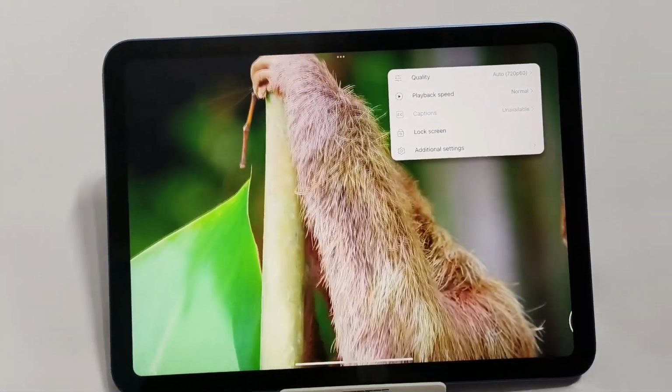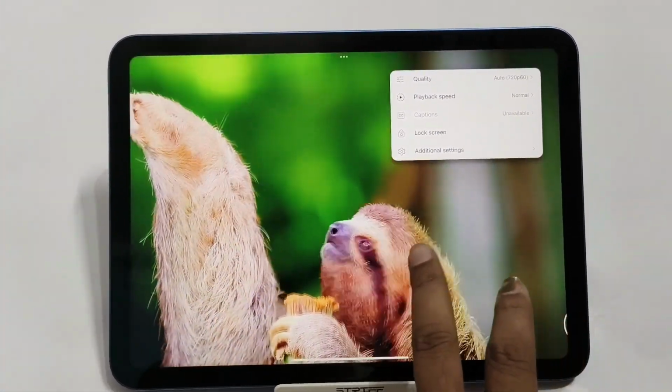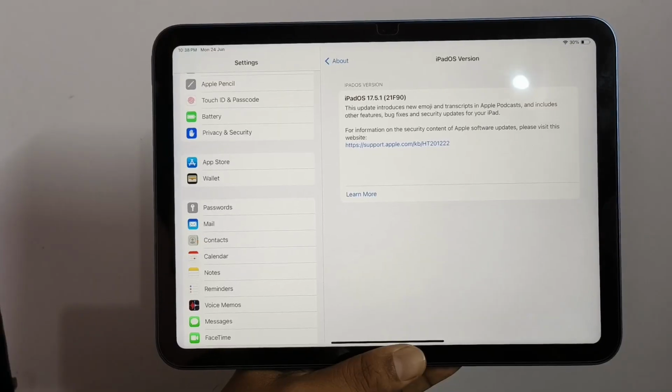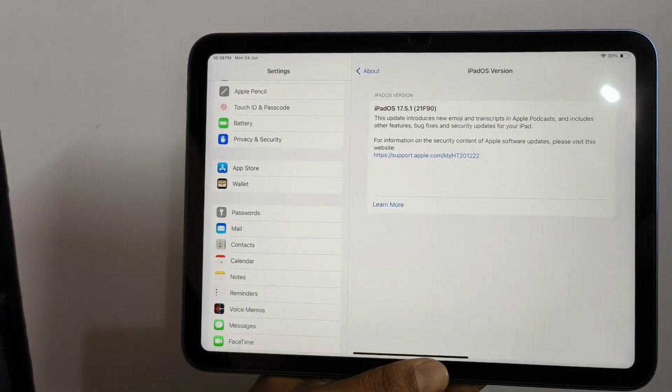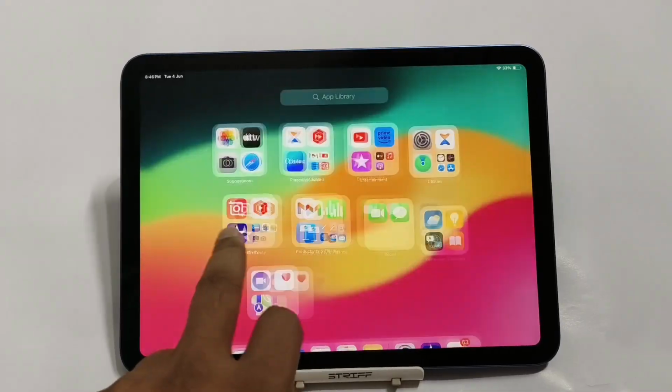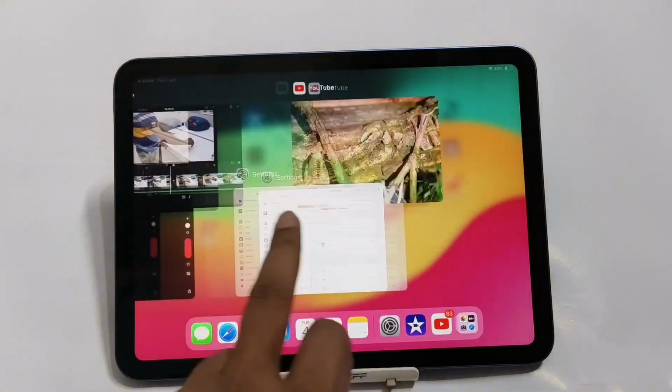Display is very good here. You can consume a lot of multimedia contents on YouTube, Netflix and Amazon Prime. On the software department, currently this tablet is running on iOS 17.5.1. Very soon it will get iOS 18.